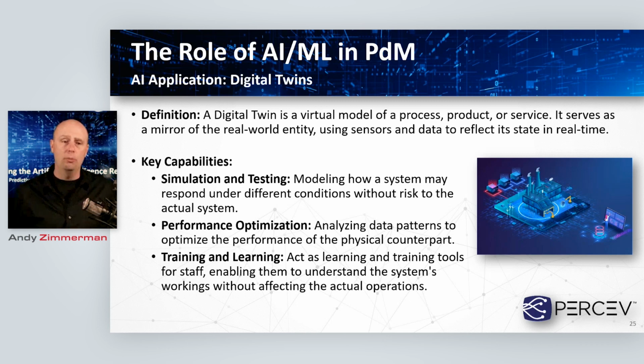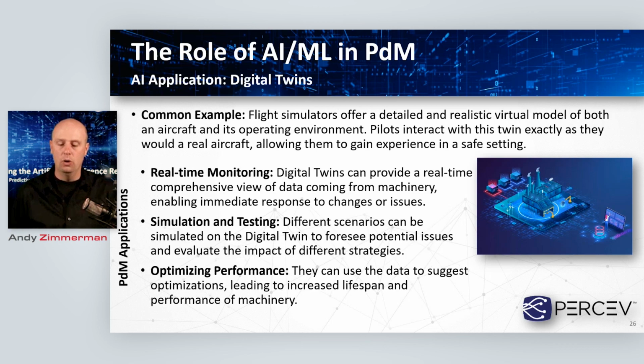And then from there, this can all be used for training and learning, where we build out technologies that allow folks to understand the entire system's workings without actually messing with the physical thing that you're training on. So the common example, and this isn't a perfect example for a digital twin, but it's fairly close, is a flight simulator, where we offer in a digital environment a detailed and realistic view of what an aircraft will do and how it responds to the environment in which it operates, right? So pilots use these all the time to train on how a real aircraft is going to perform under a given scenario, in a safe setting. So they're not actually in the aircraft at the time.